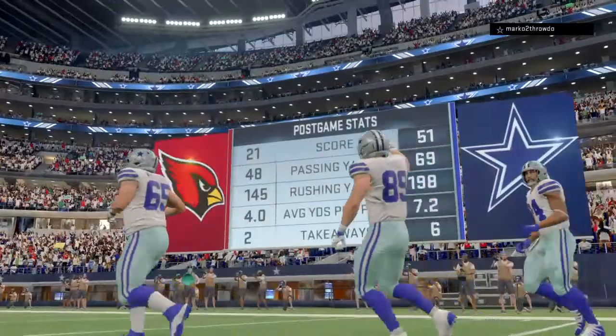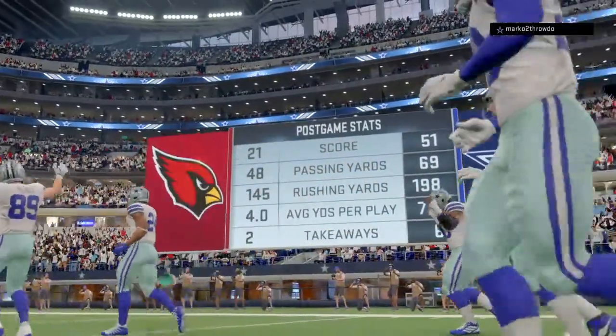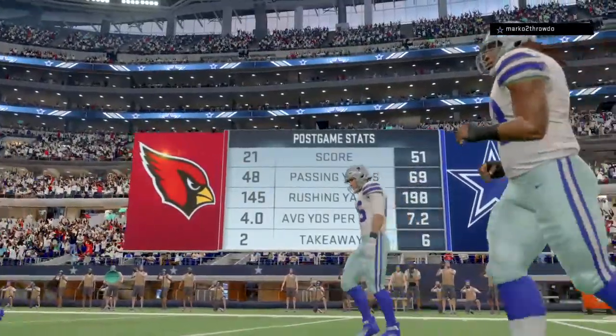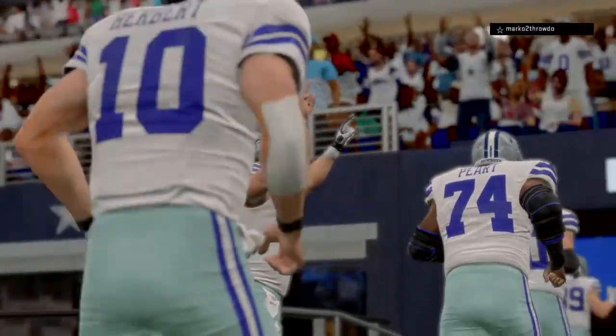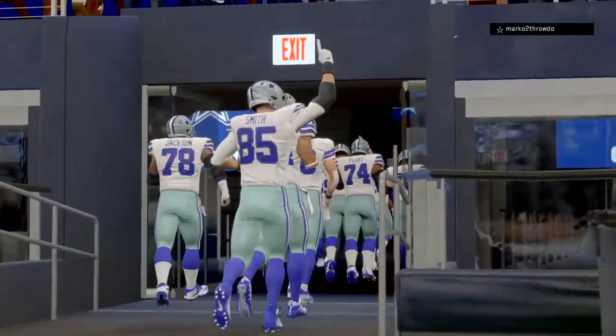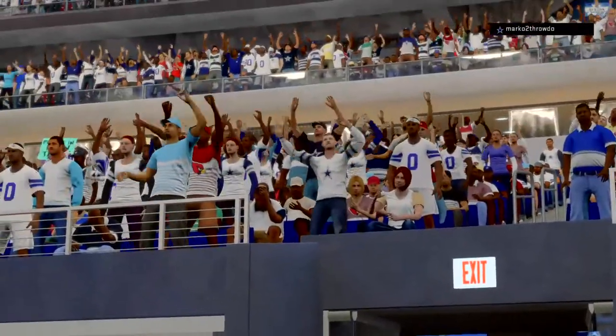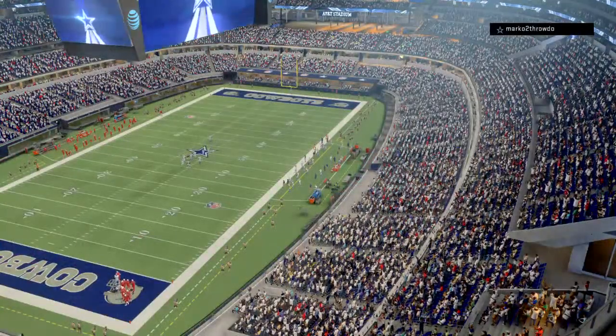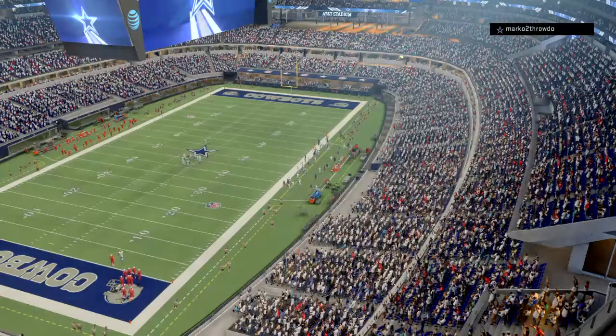So for Dallas, it's a big win here as they move to 11-4 now in the year. And they will hit the road next week for a date with the Cleveland Browns. Meanwhile, for the Cardinals, it's a tough blow to their playoff aspirations as they drop to 9-6. And they'll look to regroup next week as they head to L.A. to take on the Rams.